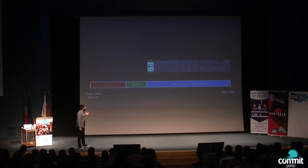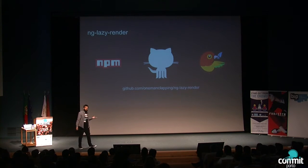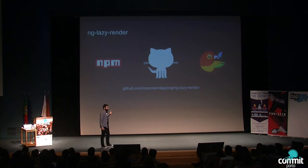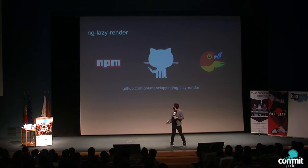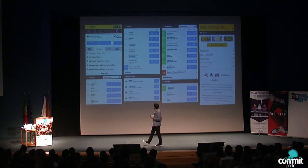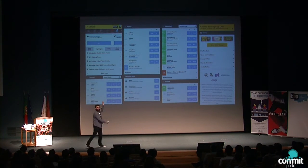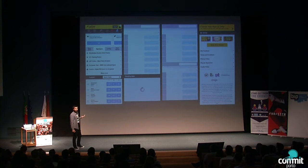And that's how this library called ngLazyRender was born. This is a library that was created by some bleepers, me included. That's One Man Clapping, that's my internet name. And what this library does is really simple. So imagine this as your homepage. All of these modules, this is a continuum of the application. We just make everything that the user cannot see lazy.